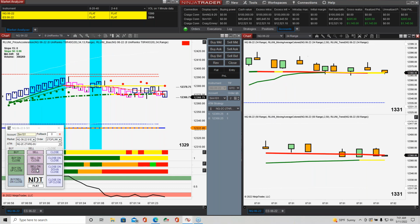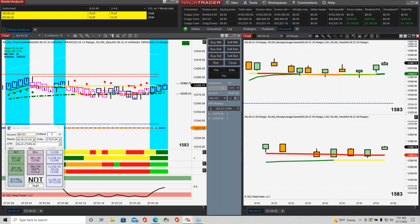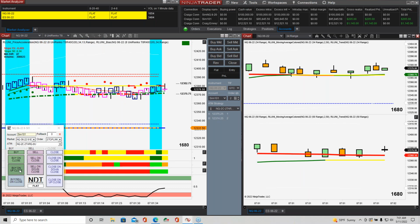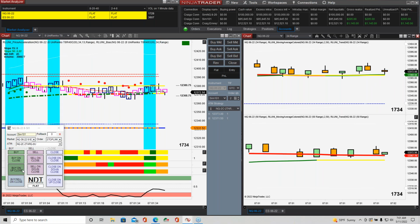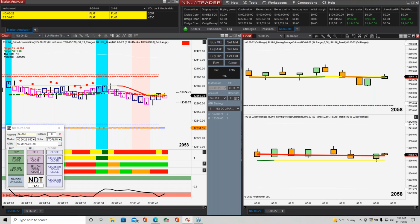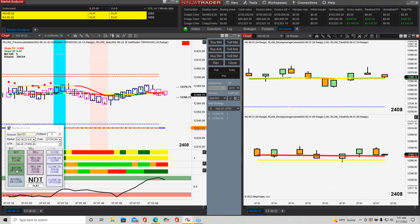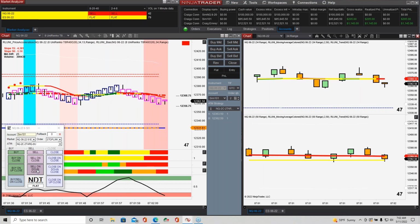And I'll try to get the new settings on the autos set up today when I get a chance. Check the Discord room. I'm sure some of these guys have traded the new algos that were put out.